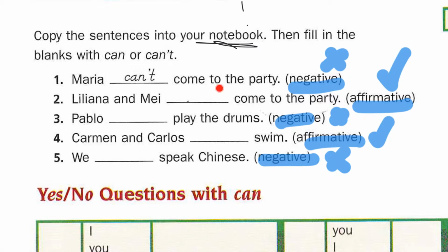Maria can't come to the party. Liliana and May can come to the party. Pablo can't play the drums. Carmen and Carlos can swim. We can't speak Chinese.